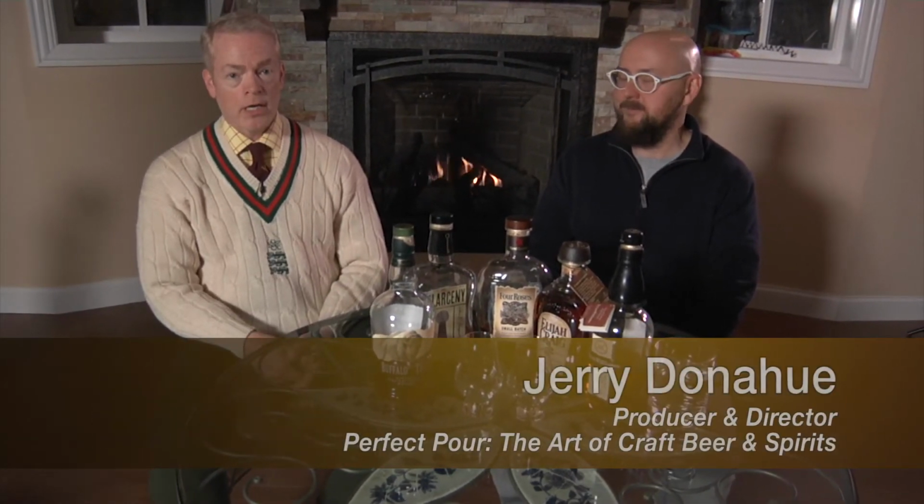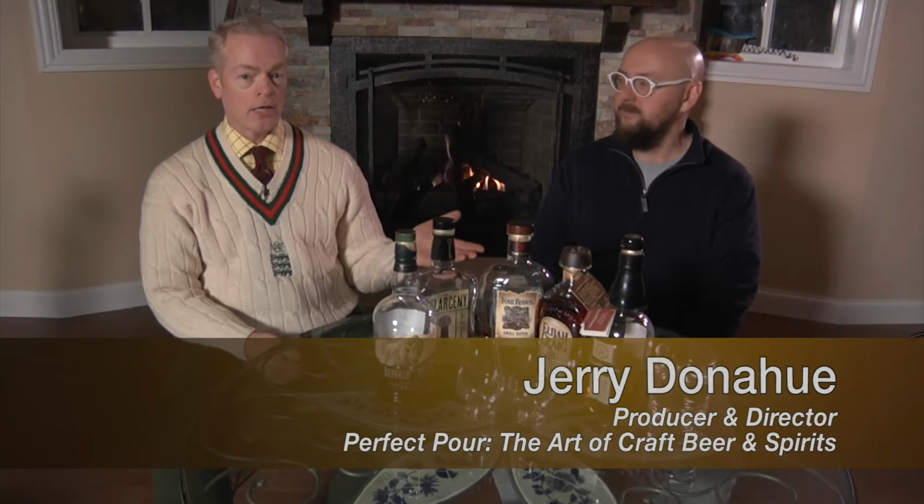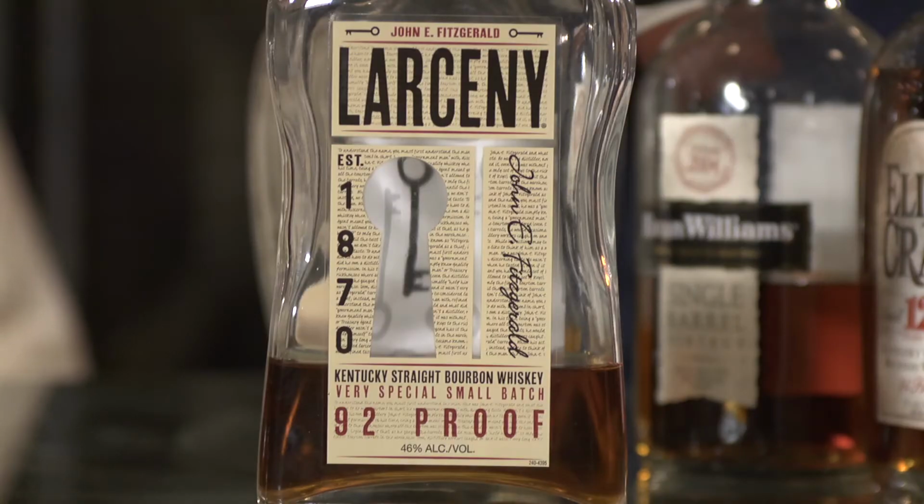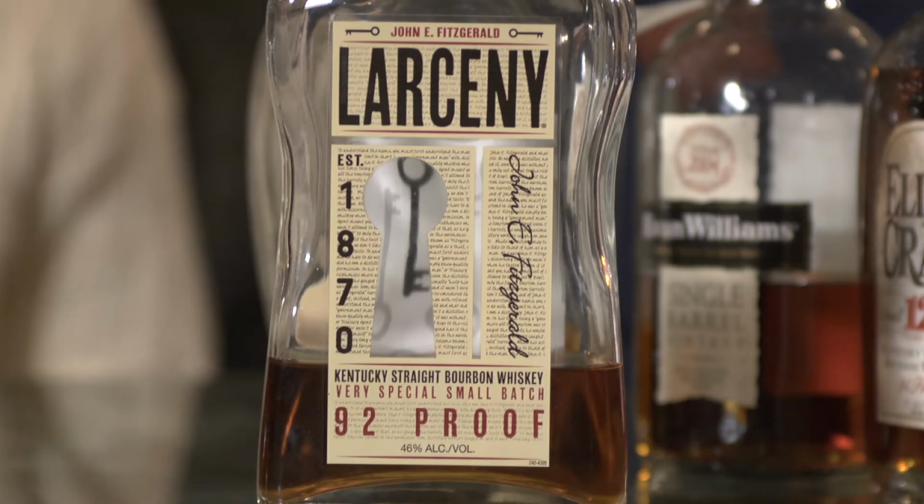With me to talk taste tonight is our director and producer, Jerry Donahue, and we're going to talk bargain bourbons. All right, so now we're going to move to Larceny, produced by Heaven Hill, their major distillery in Louisville, Kentucky. Larceny is, I think, a fairly new label for Heaven Hill.